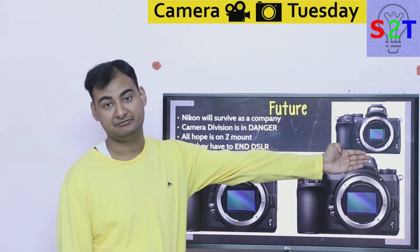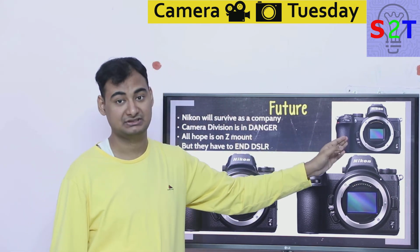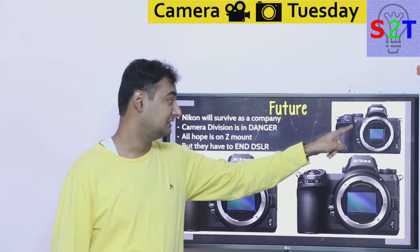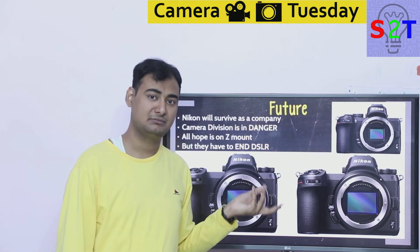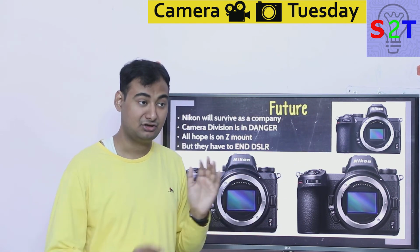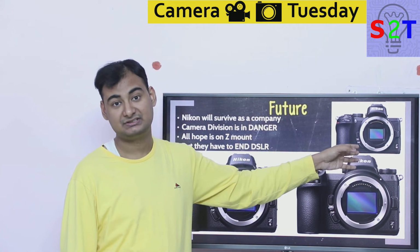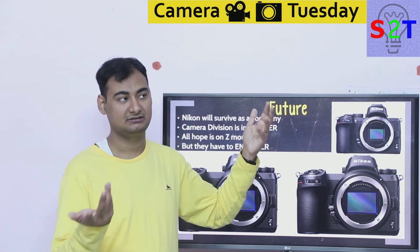And then they release Z50, and I'm like, I'm done. Flat out, this was a bad decision. Z50 was a bad decision. The sensor does not have IBIS. Why does that matter so much? Well, because Z mount lenses do not have optical image stabilization. Not even one Z mount lens has optical image stabilization. Meaning if you use this, you will get poor, basically ugly images.